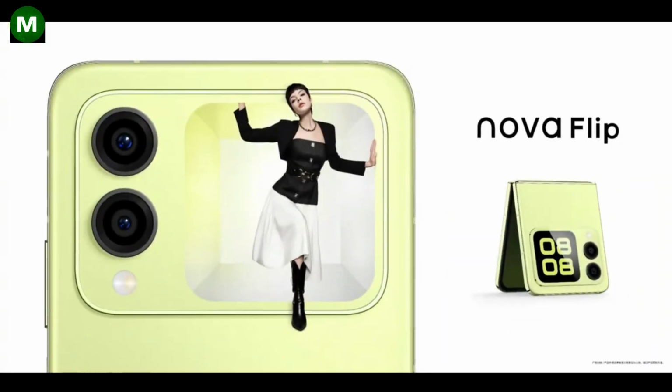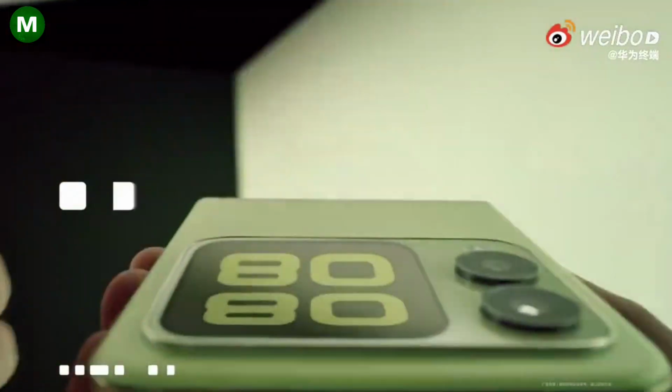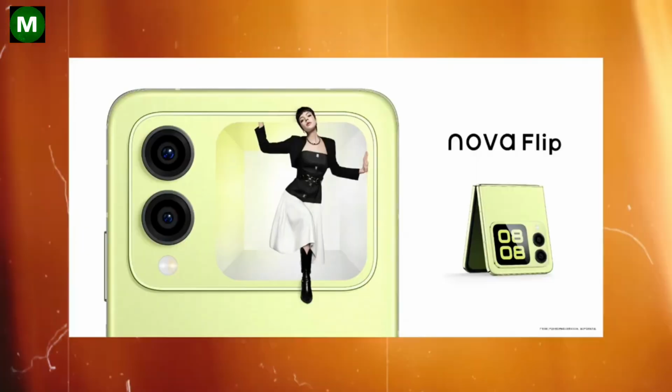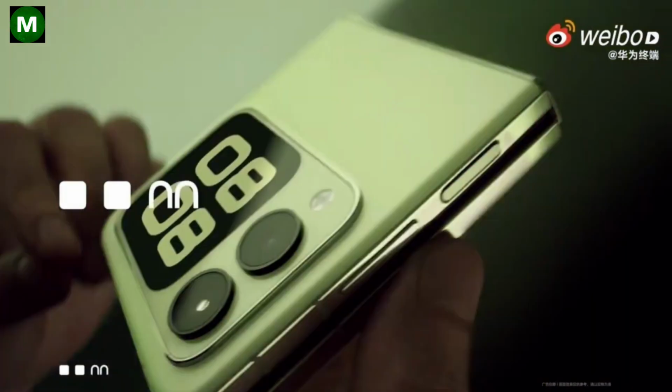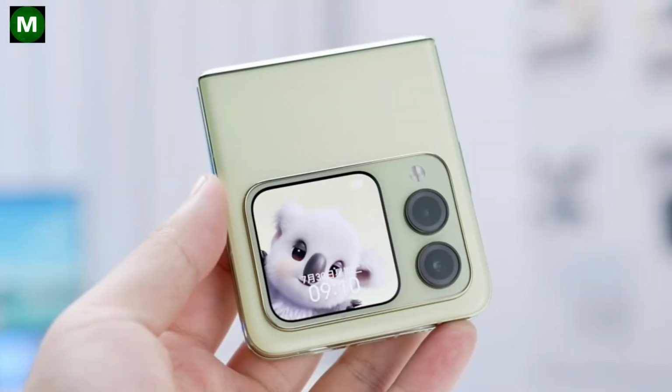Huawei is gearing up to launch a new foldable phone called the Nova Flip. The launch is set for August 5th in China, as announced in a teaser video on Huawei's Weibo channel. The first look reveals that the Nova Flip will be available in green, white, pink, and black color options, featuring a side-mounted fingerprint sensor.